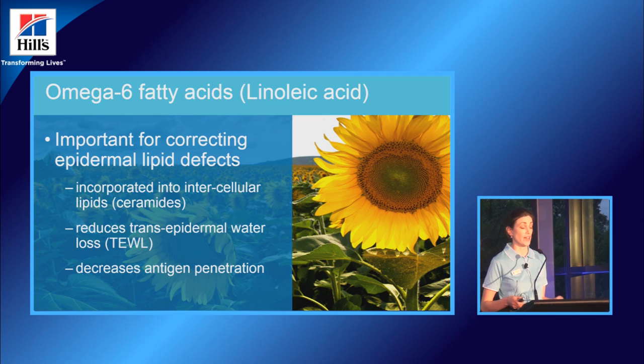But why are omega-6s so important? Danny was mentioning before that a lot of these patients with atopic dermatitis have a defect in their intercellular lipid layer, and often their ceramides aren't that great. Omega-6 actually helps to improve this intercellular lipid layer. By doing that, we're creating a nice hydrophobic barrier, so we're getting less transepidermal water loss, and we're also forming a better structural barrier between those corneocytes and getting less antigen penetration. So we're going to get, I guess, less inflammation and pruritus occurring.